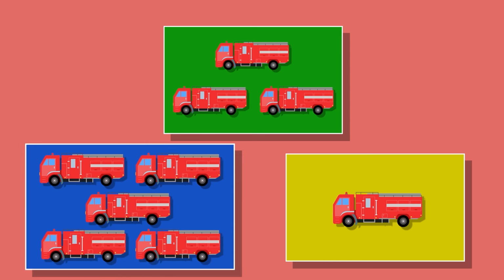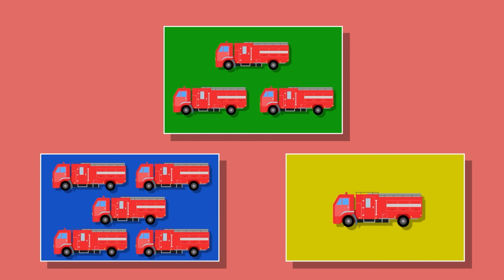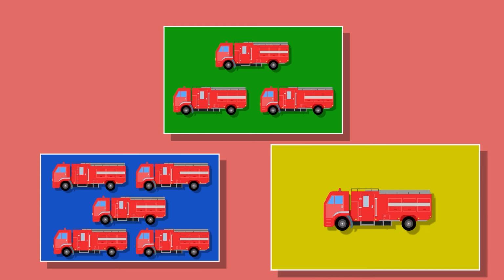That's right! Five is the biggest number! This fire station has the most fire trucks. Now, which fire station has the least number of fire trucks? You got it! One fire truck is the smallest number. That means that this fire station has the least number of fire trucks.